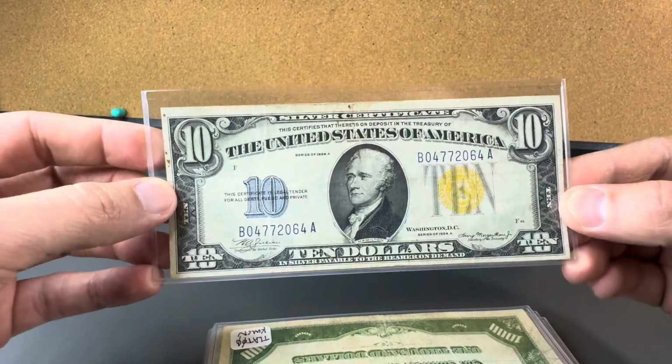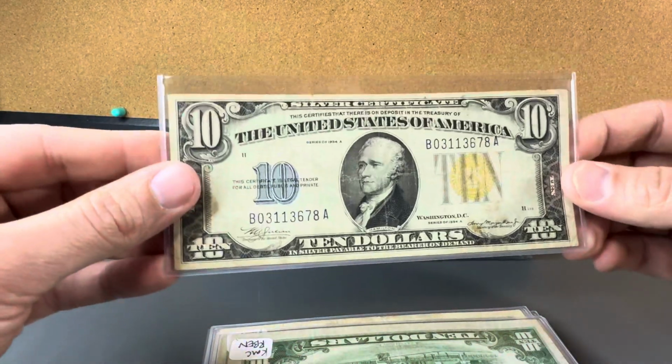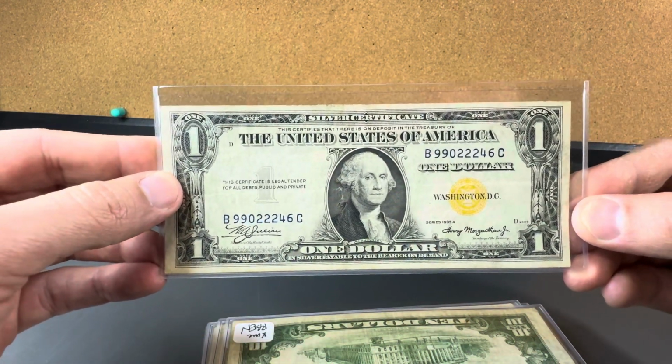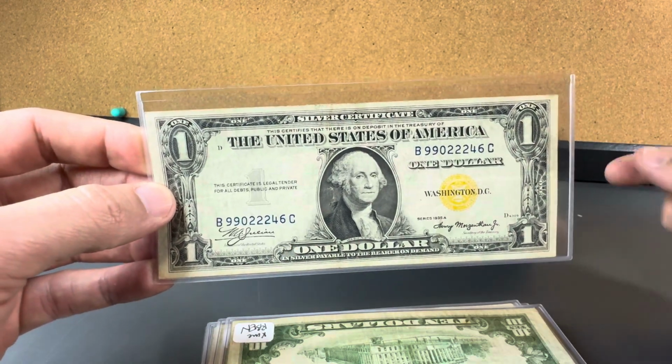Here's the other side of the World War II issue notes, North Africa 10. These are always highly desirable. With this series, they only made 3 different denominations, the 1, the 5, and the 10. With the Hawaii series, they did the 1, 5, 10, and 20.